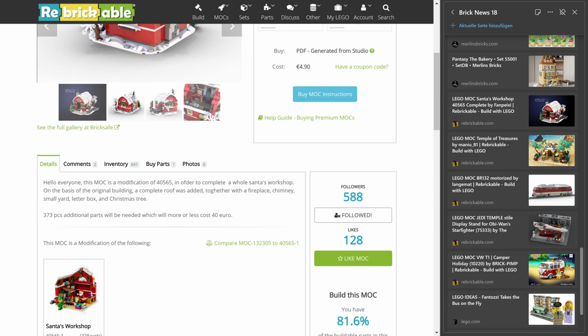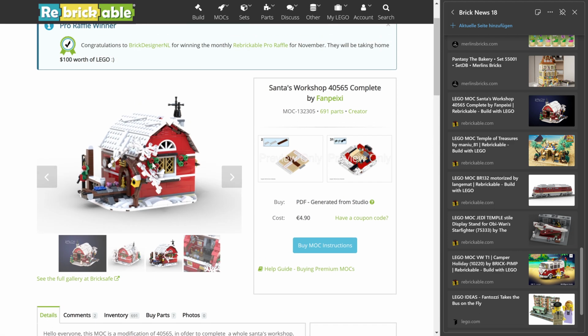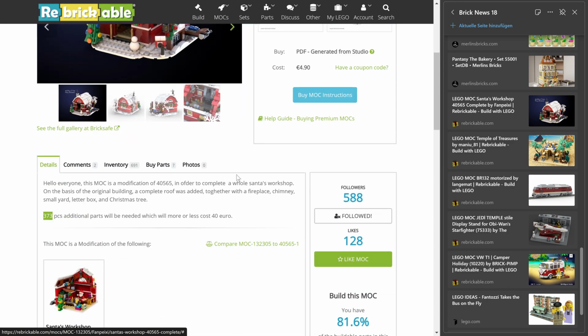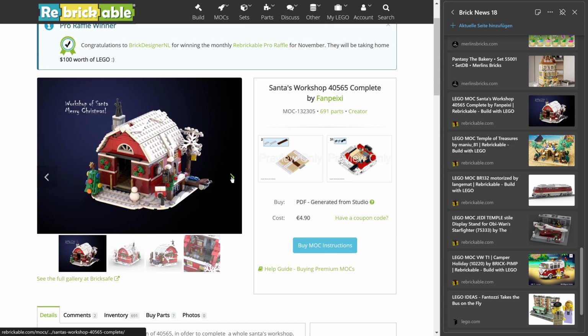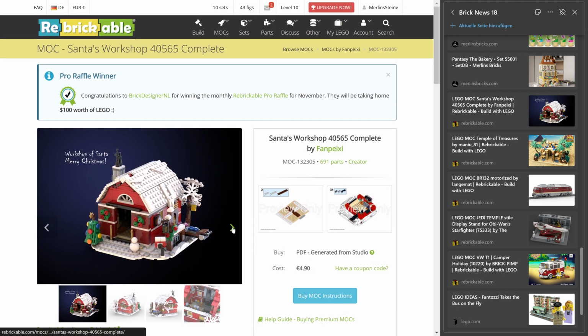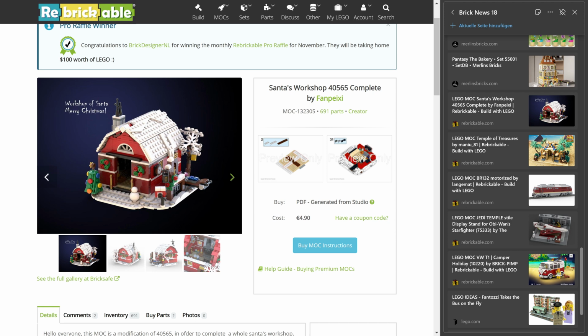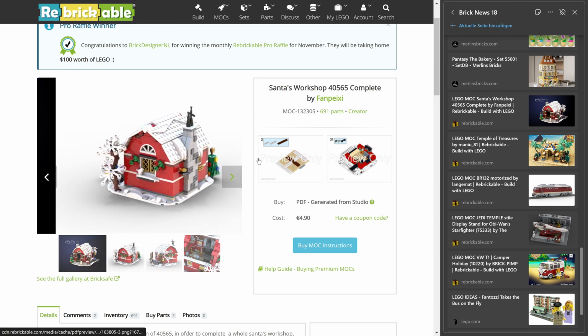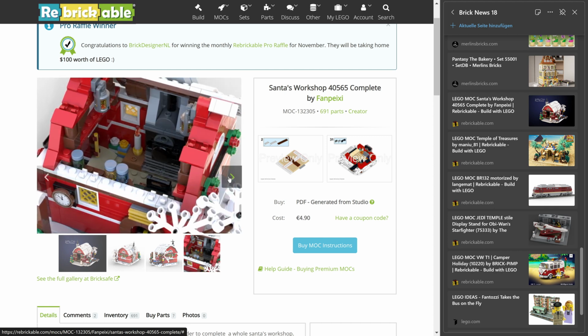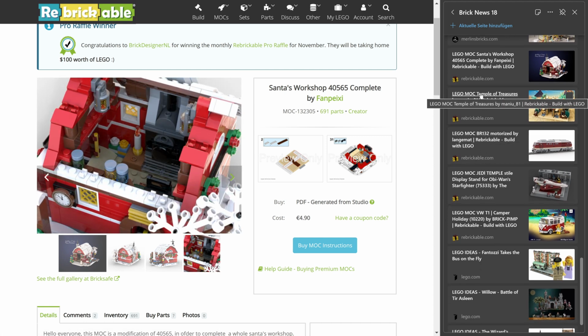I think you need 373 additional pieces here to the Santa's Workshop set, basically to complete the building, which I think is great. I really like the original gift with purchase set by Lego. I think it was very well done. Great minifigure selection. I love Lego Santa Claus. But I think what Pantasy is proposing here, and she's asking for 490 euros, at least over here, for this manual, for these instructions. And yeah, very well done, I must say. Let's move on to the next one.